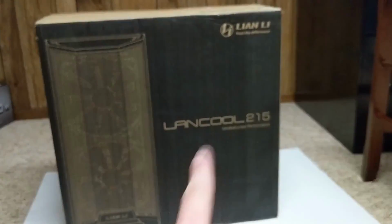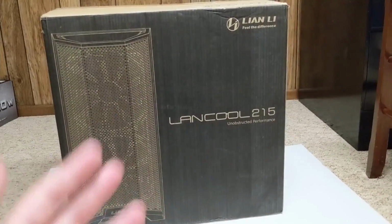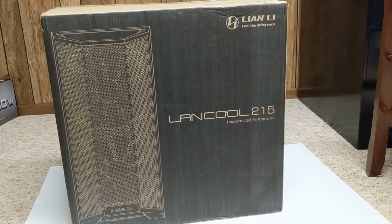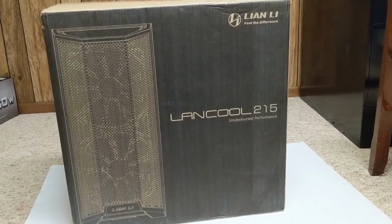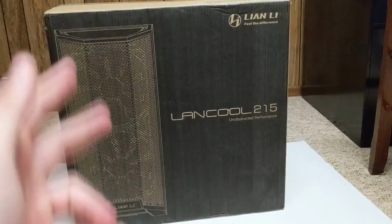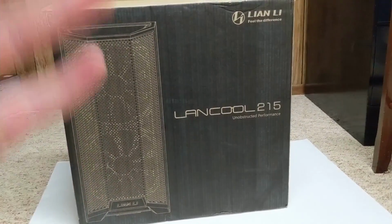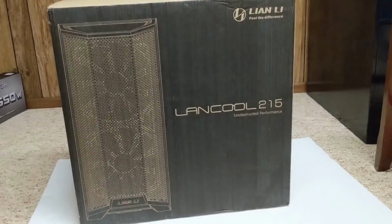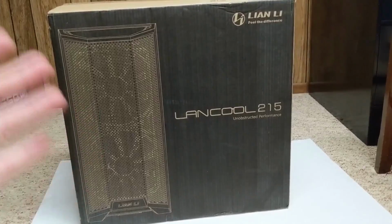This is the Lian Li Lancool 215, which is an excellent budget airflow case. Unfortunately, it's not as budget nowadays. It's kind of gone up there to mid-range in terms of price. But the mesh front, along with the two 200mm ARGB fans, as soon as my grandma saw it, she was instantly sold on it. And so I'm gonna unbox this, and I'll get back to you in a second.